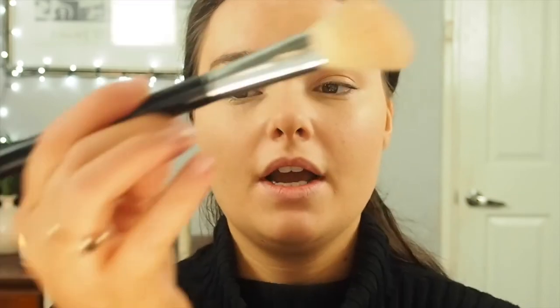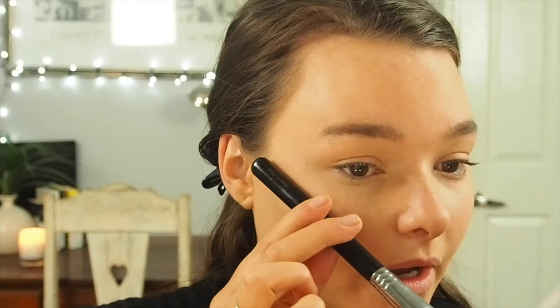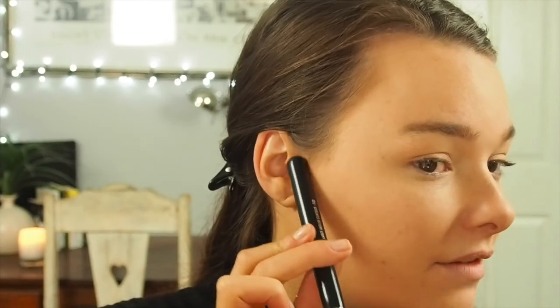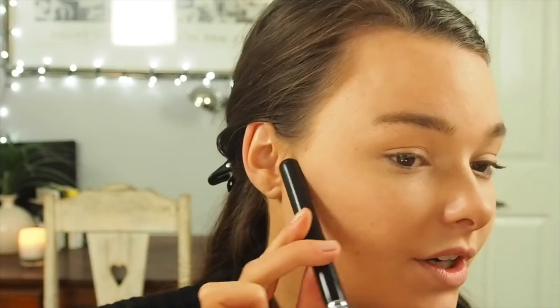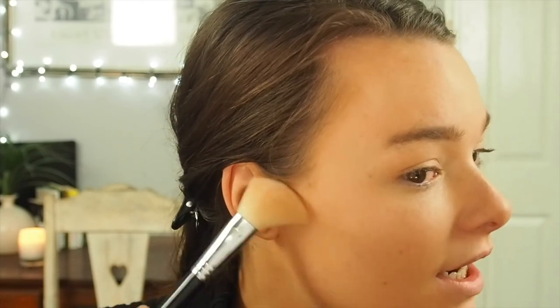It's fantastic. I'm just using my Sigma large angle contour brush, and we're just going to follow the hollows of the cheek. So you'll find the top cheekbone here, and if you roll your brush underneath, there's like a little groove through there right near where the ear starts and the hairline flows through. So that is where you're going to apply your bronzer. Once you've mapped out your placing, you can apply your colour.